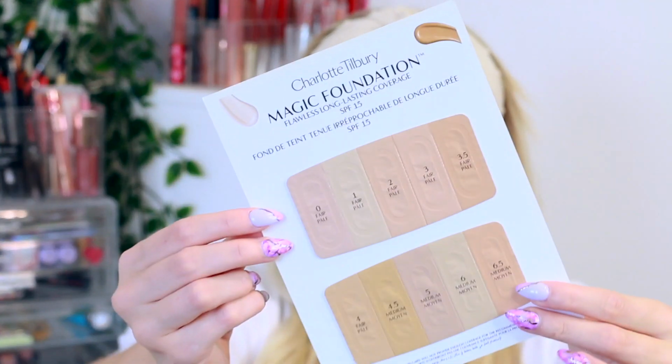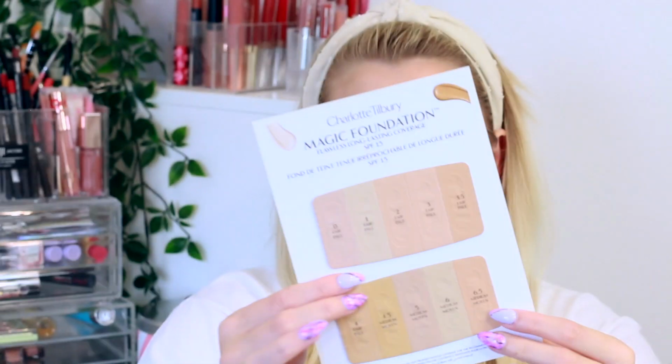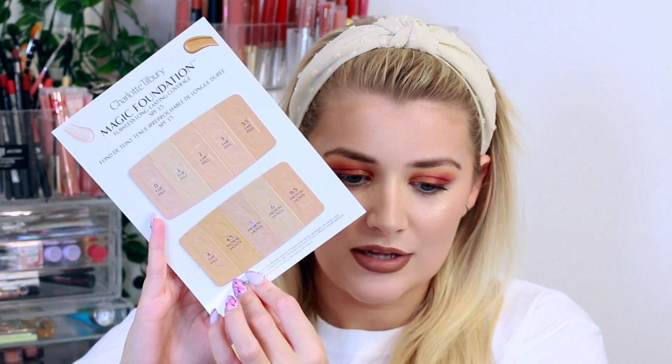So the two samples that I picked, the first one is the Magic Foundation, which just looks like this. I've also got some more little sachets of this from the Feel Unique pick and mix, so I'm definitely going to be doing a Foundation Friday, testing it and seeing what it's like. And I love that I've got quite a few different shades to see which one's going to be best for me.